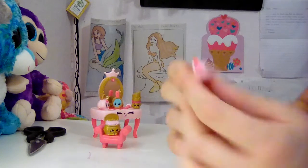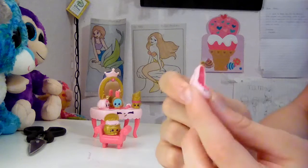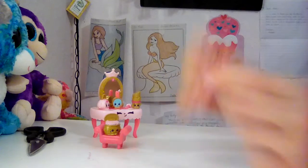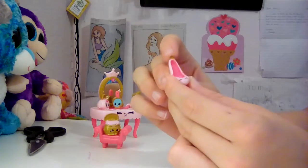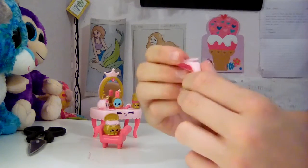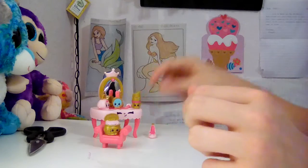Not the whole house. I think this is Highness Heels. Oh, I get it. Yeah, Highness Heels. I just got that. It has a little crown right here. Oh, that is so cute. So let's see. 1, 2, 3, 4, 5, 6, 7.